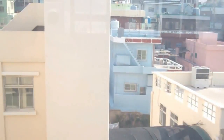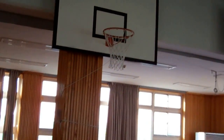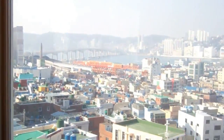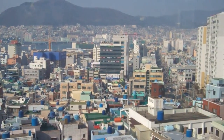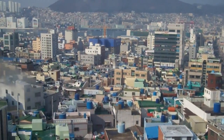Because in the wintertime, it's an ice box. In the summertime, it's like a sauna in here. So there's your basketball hoops. And this is actually a really nice view coming up here, because there you can see a good view of the downtown area that I live in.